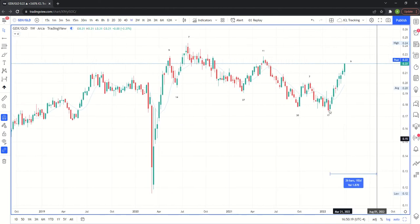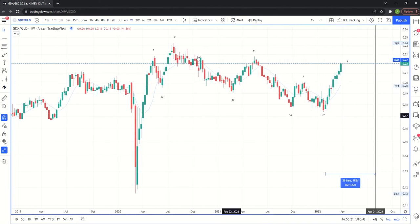And you can see if we were to put a cycle analysis on the ratio itself, we would be in week 9, but pretty stretched above the 10-day moving average. So I wouldn't be surprised to get a pullback soon. But notice the last 5 weekly cycles topped on week 9, 7, 11, and the previous one just before this one on week 7. We're already above the high from that cycle. And now we're about to try to test the high from the cycle before that one.